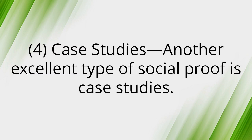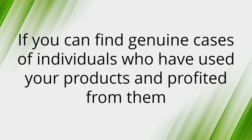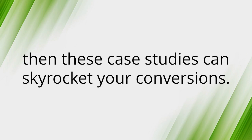Case studies. Another excellent type of social proof is case studies. If you can find genuine cases of individuals who have used your products and profited from them, then these case studies can skyrocket your conversions.